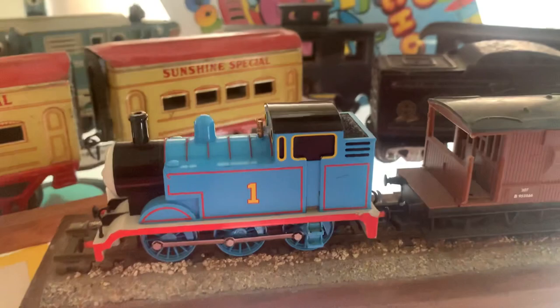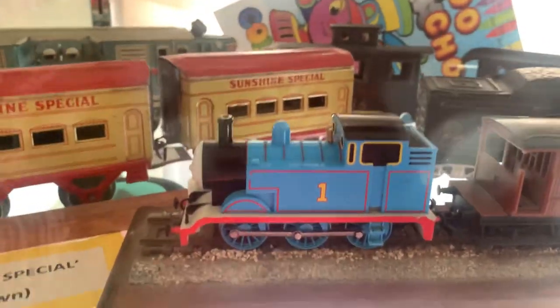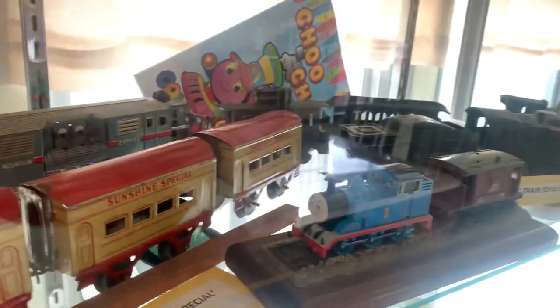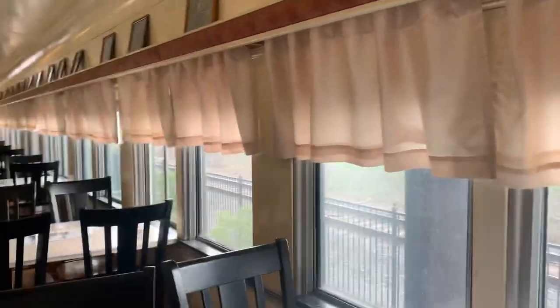By the look of it, it looks so cool. That is so cool, you guys. That's a Bachmann Thomas. You don't see many of these anymore. I am impressed by all this stuff.